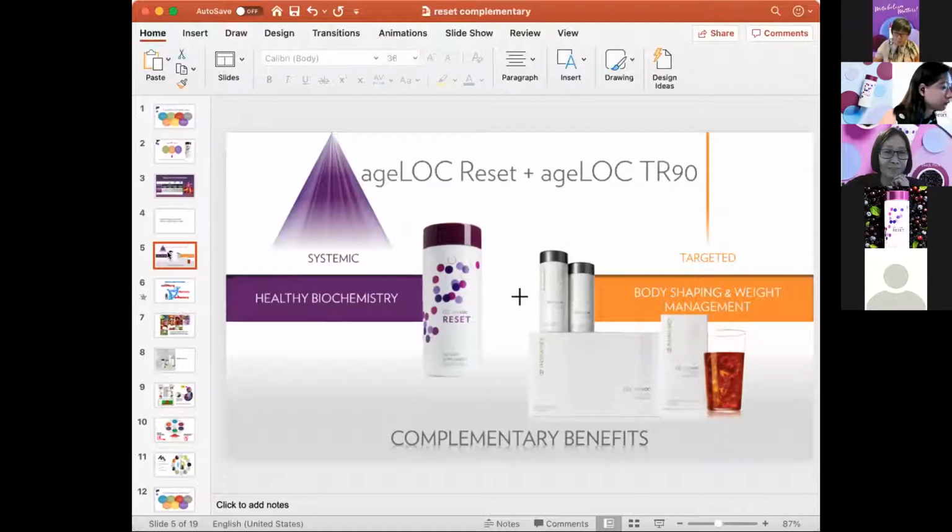That means it can help us to build muscles, and at the same time it helps us to burn fats. At the same time, it's helping us to target weight loss, not just weight, but fat loss, and also help us to slim down our parameters, our size.